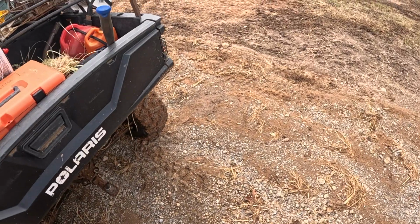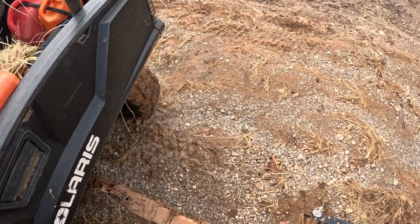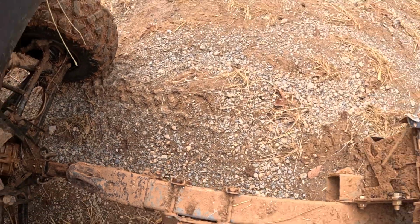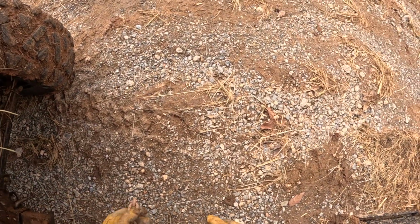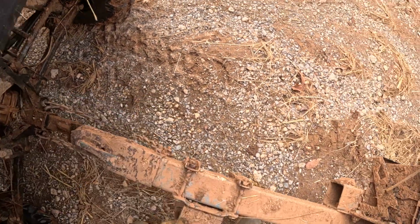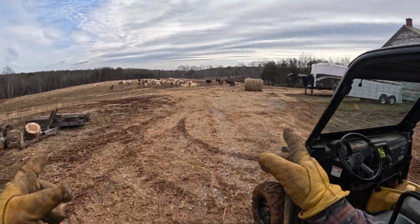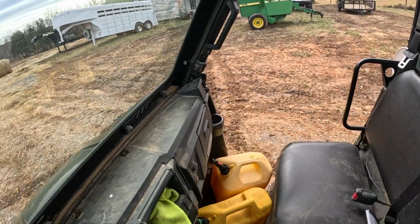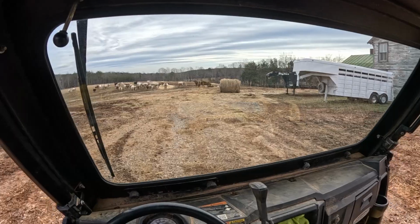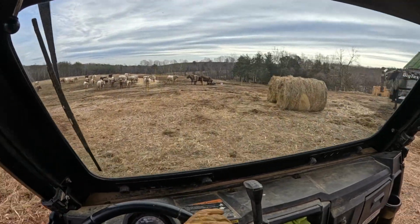All right, we've gotten back here to the house, and the cows are definitely ready to be fed. So we're getting hooked up to a bale, and we're gonna roll these 2 bales out and get them fed for the day.